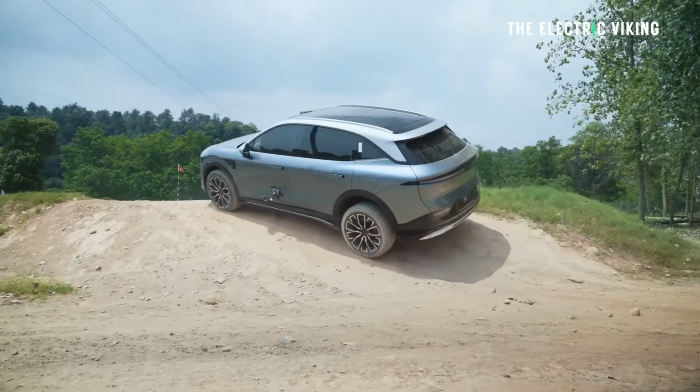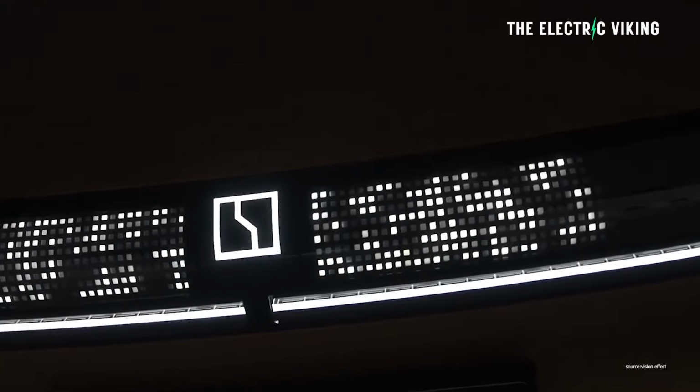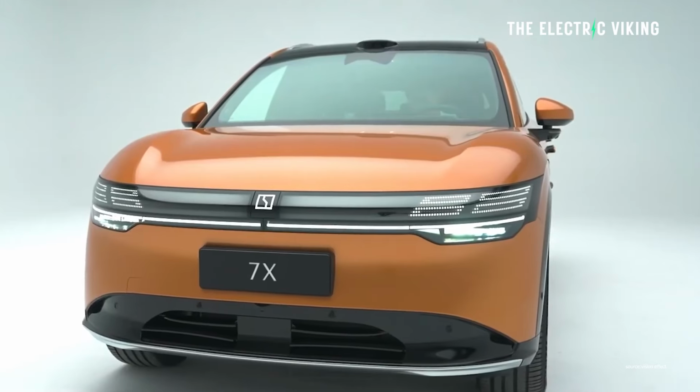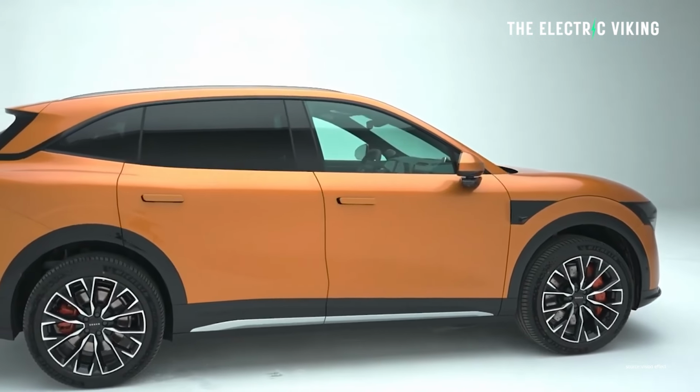But honestly, that doesn't mean it's better value. It just means it's a different thing, right? You pay more, you get more. But a lot of people are saying to me, should I wait for the 7X? Well, like I said, the price will be higher, and you won't be driving a new car now. So in my opinion, if you need a car, don't wait.